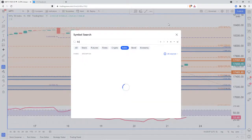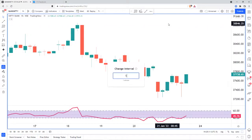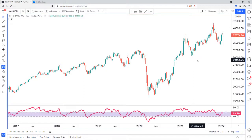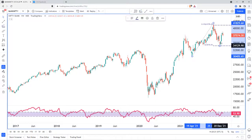Going over to the Bank Nifty. Here we are. We'll go out to the weekly chart first and look at the big picture. And pretty much same thing. You had your impulse up, correction down. We didn't make it all the way back up. We started retracing already and had a pretty deep retracement here as well.